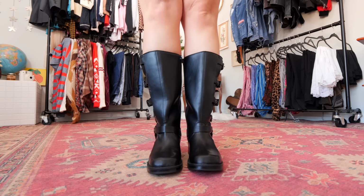You know what I'm talking about? I'll show you in a close-up, but it's just not my favorite look. I just wish it stayed straight upright. Does that make sense? So that's one thing that I will note about this, but it feels really good on.